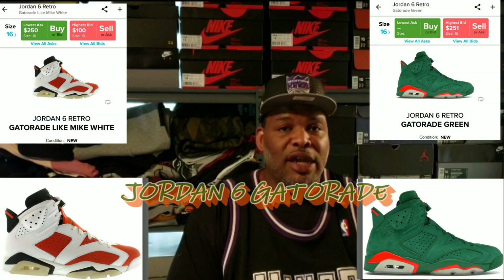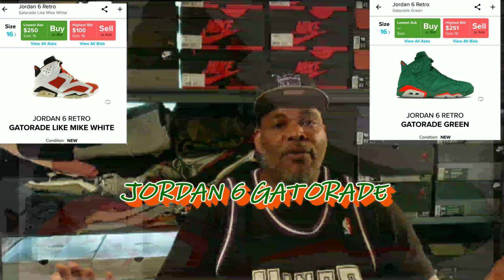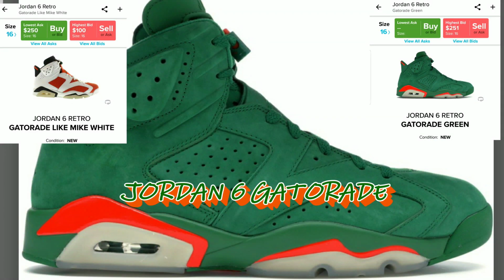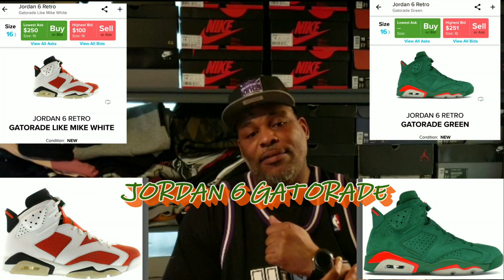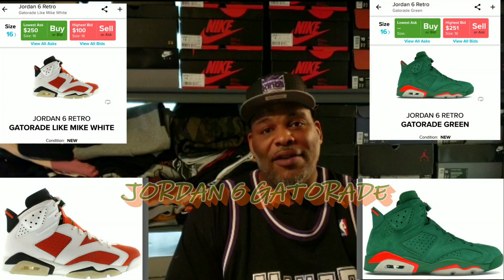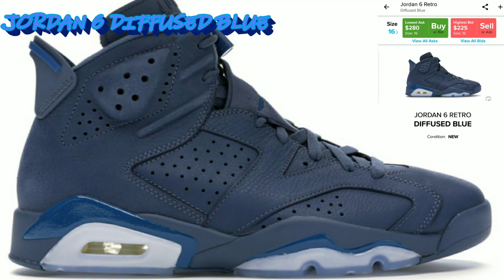Another one that everybody should be remembering, clearing your mind, Gatorade 6s in two colorways. You got the green Gatorades and you got the orange Gatorades. Both of them is fire. You know, the green obviously a little bit better. I never got my hands on it. I will pick that up eventually, and I'll probably pay a heavy toll. The diffused blue, I didn't grab that one. They sold out. I still want that. Or you can call them the Jimmy Butlers. I still want that shoe.